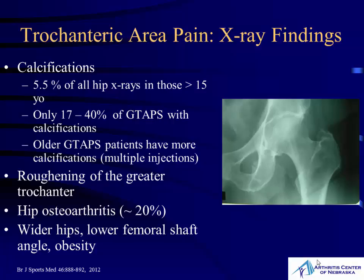Okay, when you take an X-ray of a person who has this problem, you will see in a small group of people calcifications, little wispy calcifications, sometimes right along here. This is calcification in the tendon and the muscle that's attaching to this bone.